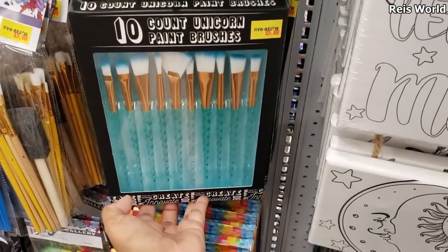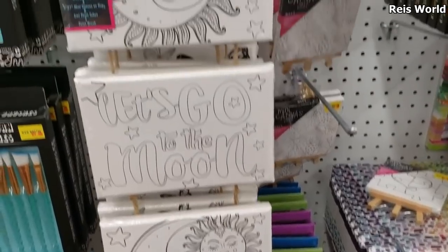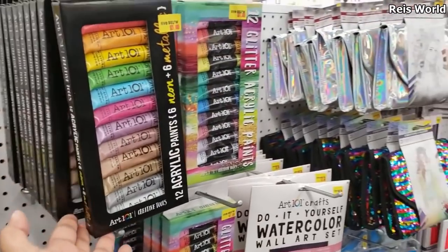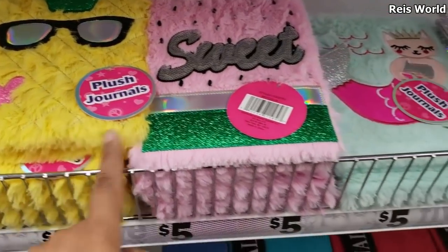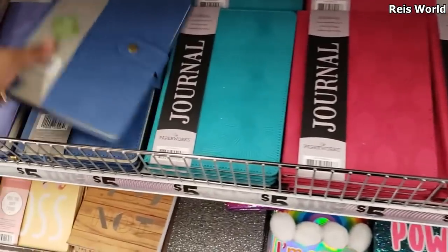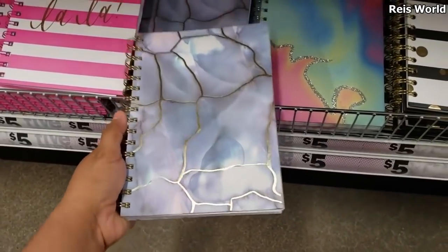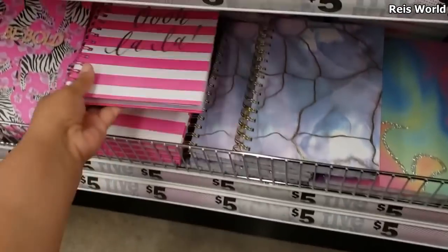Paint brushes are only $5, kinda look like a makeup brush. And look at that, only $5, very cute. Paint that for your room. And they do have the paint for $5. Really cute journals, they're gonna be like the plush. We have pineapple sweet, catacorn. That one you're going to be able to flip over. And they do have your very basic one for $5. I do like this one. They do have a unicorn. Ooh la la. Oh my gosh.